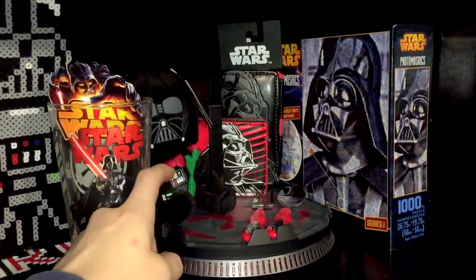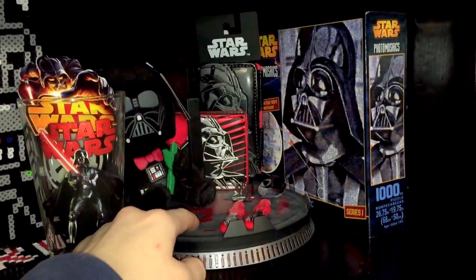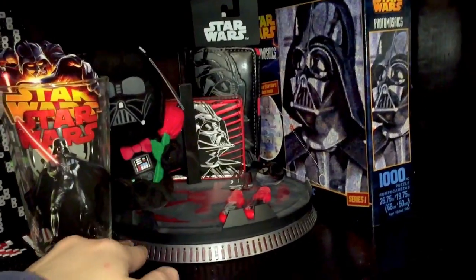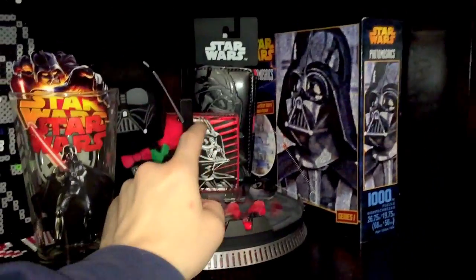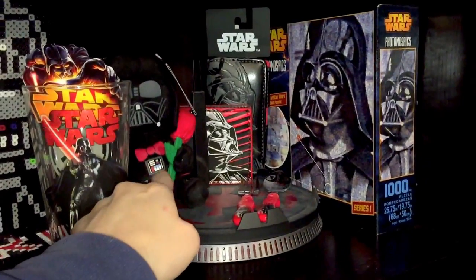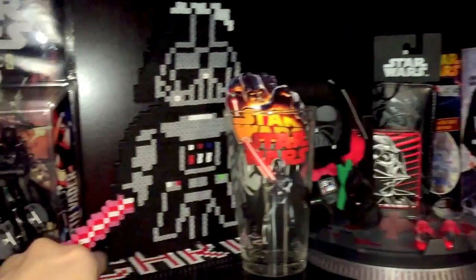This is a part of the base that does illuminate the Imperial insignia, which is not turned on. I don't even know if I left the batteries in. I'm always afraid that I'm going to leave batteries in and something's going to get destroyed. But I have two Darth Vader wallets. They usually make custom Vaders around the major U.S. holidays. This is one from Valentine's Day.